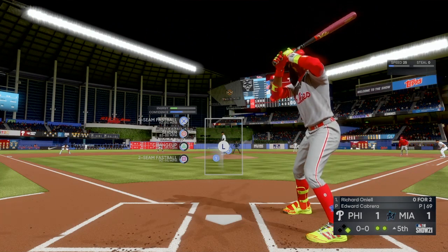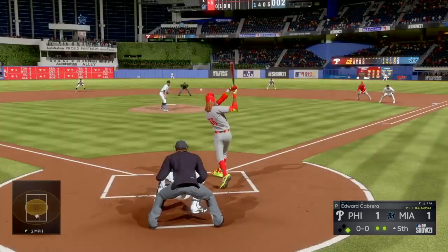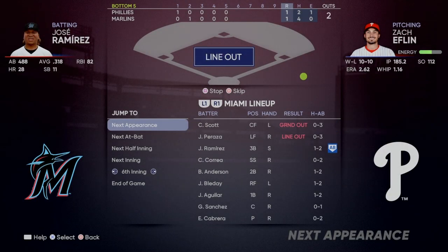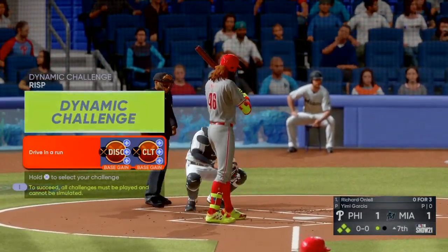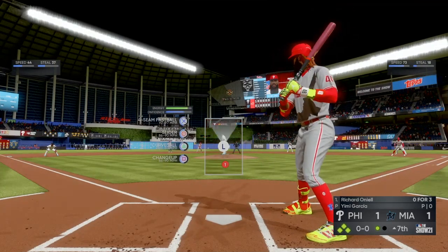So stepping in is Richard O'Neill as he'll dig into the left-handed batter's box. Hit out towards second. Fielded cleanly. Wow. Can't get a hit in this game. That's some bullshit. Bases are loaded. Over 3. Driving a run. I gotta get one.